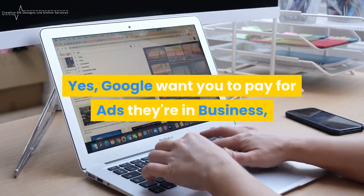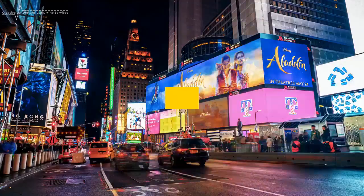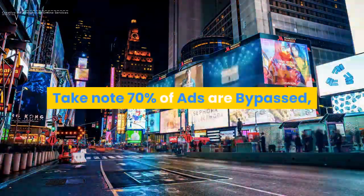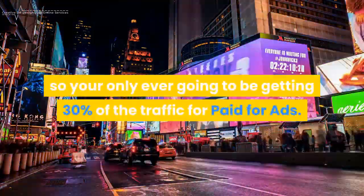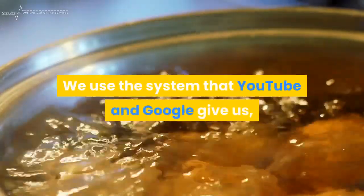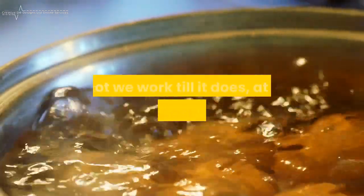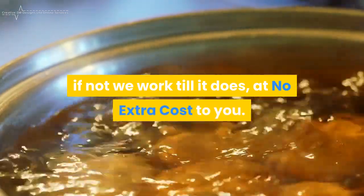Yes, Google wants you to pay for ads. They're in business, so they're in the business to make money. Take note, 70% of ads are bypassed, so you're only ever going to be getting 30% of the traffic for paid ads. We use the system that YouTube and Google give us. With our YouTube system, rankings normally come in less time than it takes to boil an egg. If not, we work till it does at no extra cost to you.